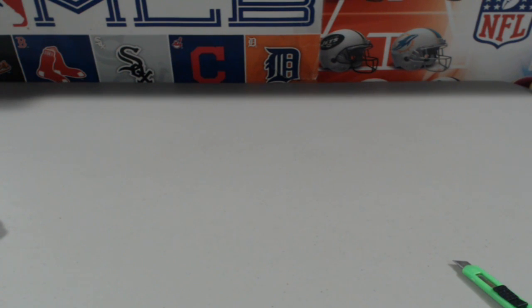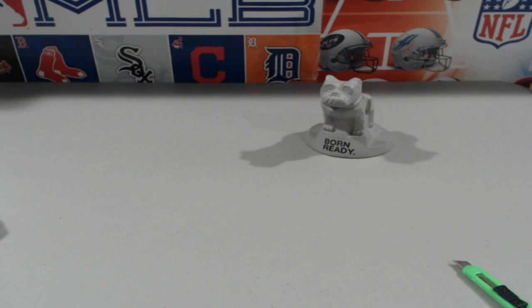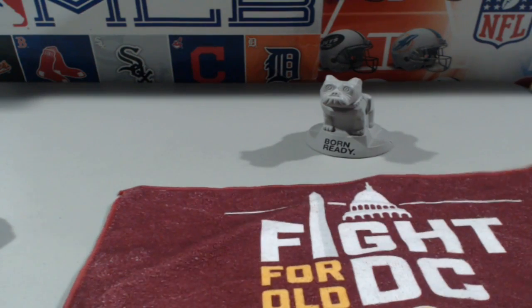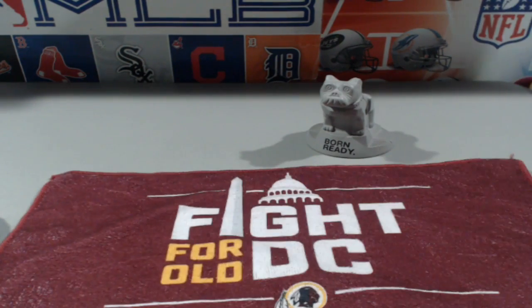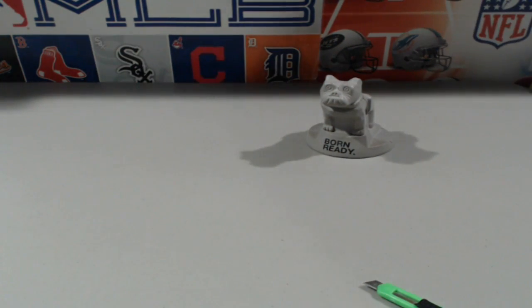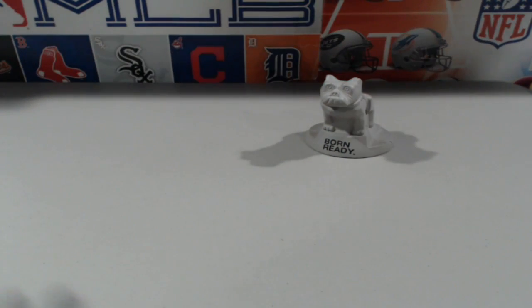Oh, yeah, Kutch. Born ready. All right, Kutch, can I burn this on camera? May I? Wow. Just like light it up. Fight for old DC. Look at that Eagles fan touching that. Shouldn't you be on? I'm going to wash my hands. Hey, good news is you got a towel to dry them with. No, that'll be a substitute for toilet paper.